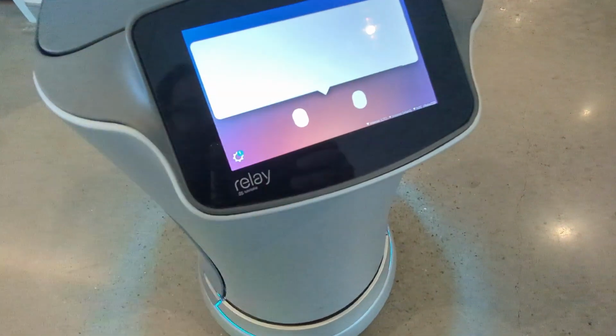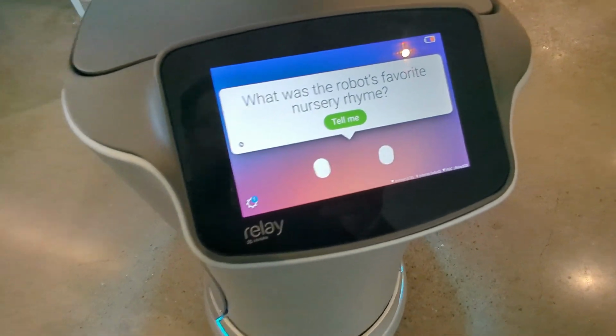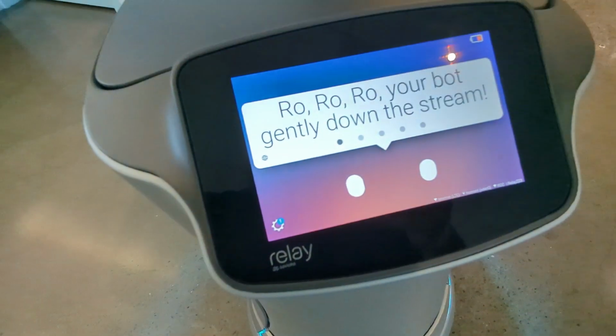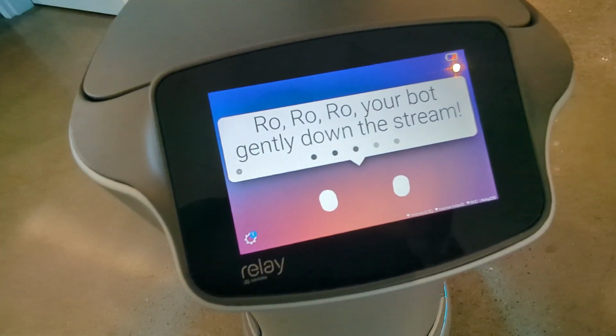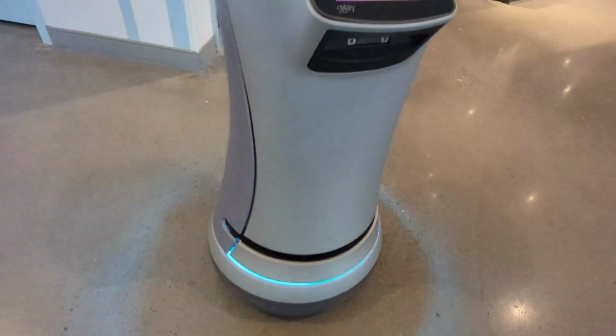Let's see here. What was the robot's favorite nursery rhyme? Row, row, row your boat gently down the stream. Oh, shenanigans.